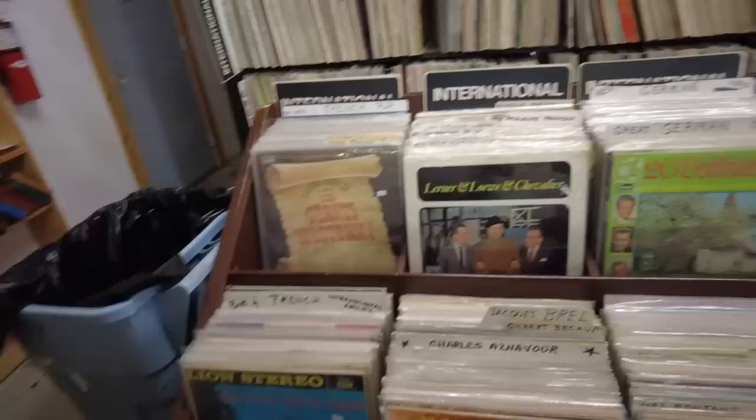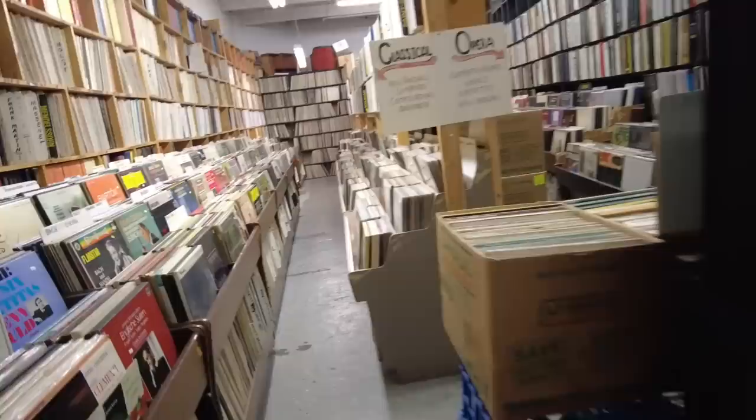The international section. I think we're going to the classical section now. Let's see. See, now you're walking into a whole nother room. Oh, vocalists? Yeah, and now the classical section was amazing. There were a lot of great records in the classical section.